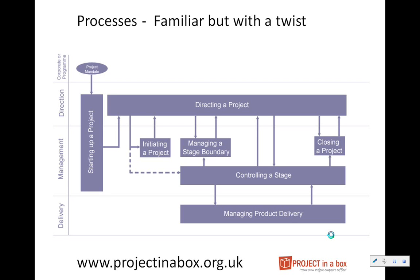And the interactions with program in particular are again strongly running through the new manual. Lots of references to that to interact with the MSP materials where that's appropriate. One of the things to point out, I suppose, is that starting up a project has moved out from being shown as below directing a project into a sort of vertical process in its own right. So when we're starting up a project, all essentially operating as one team across direction and management to set up the structures and appoint the various people to the roles.